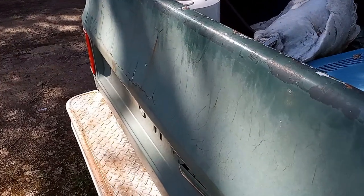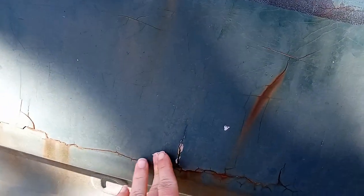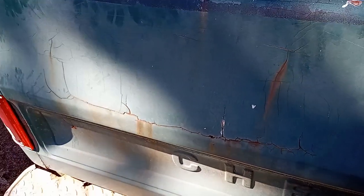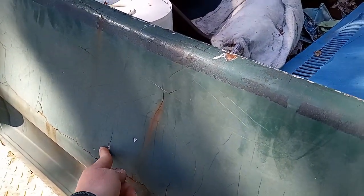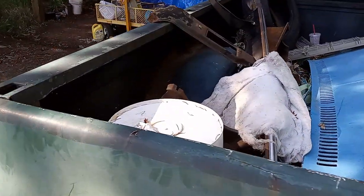This truck's got Bondo all over it too. That's gonna have to be fixed at some point. It's getting worse. Used to be just a few little cracks. Now it's got water behind it, and it's just cracking up really bad. So I'll have to address that at some point if I ever redo the body on it. But it's had this spray-in bed liner, which I'm not a fan of, but it's almost gone anyway.